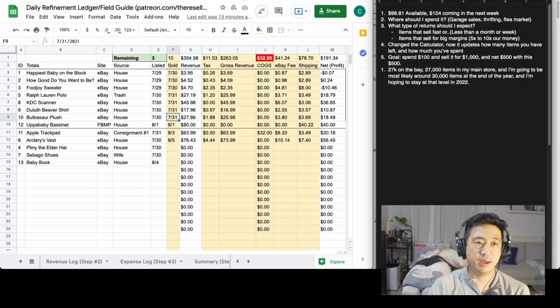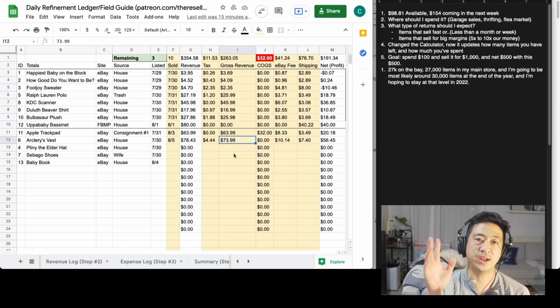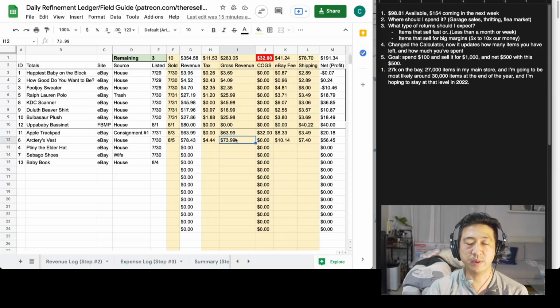You can see almost everything already sold. The Arc'teryx jacket, I did take a lowball offer. I accepted $73.99, including shipping. And in this chart, I want to make sure that you guys understand all the numbers. All of the expenses that I spend in this experiment will be on this chart.